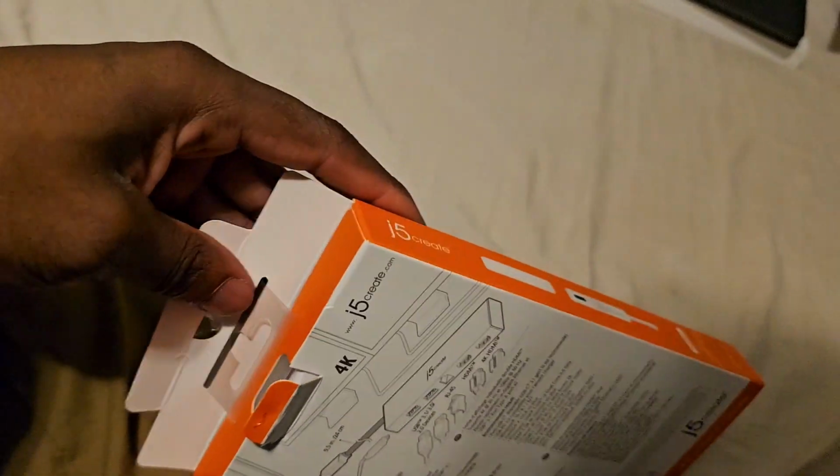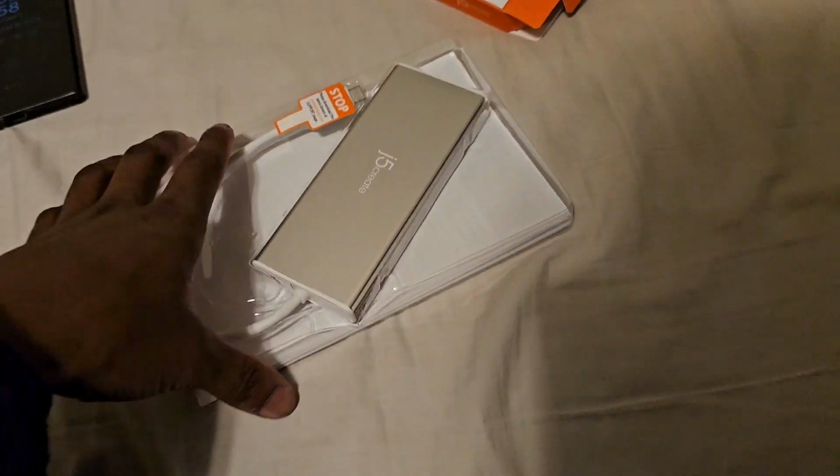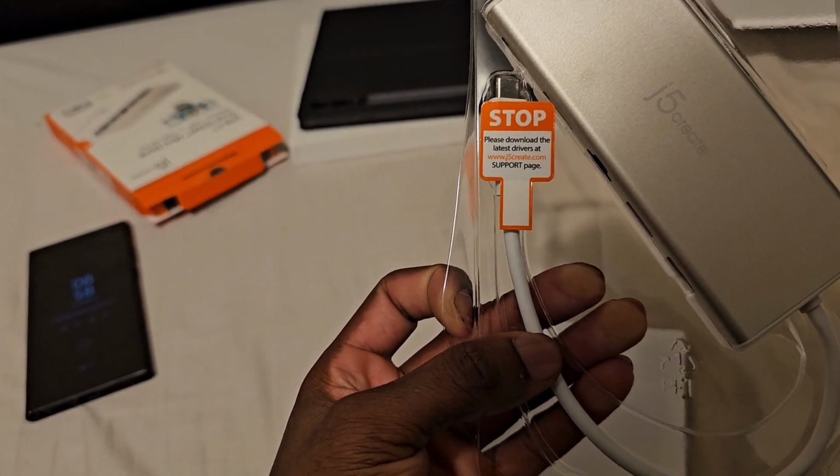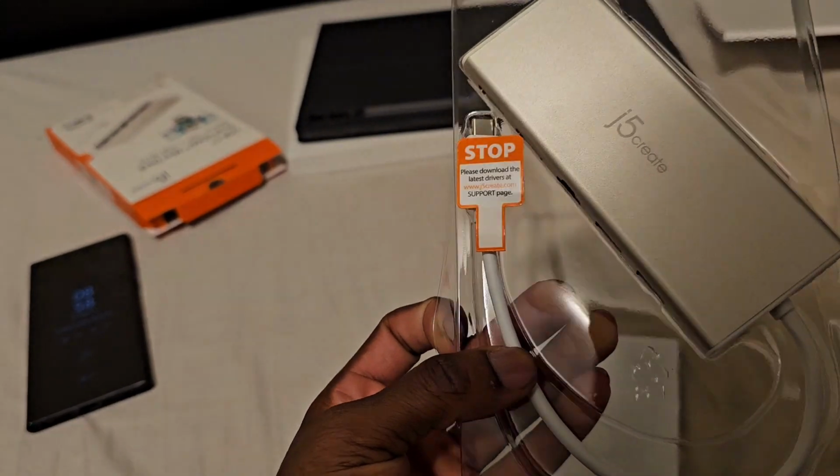Come on. All right. Woo! Oh no, please. So stop. What is it? Stop. Please download the... Is, huh? What? There's a firmware. Oh my gosh.